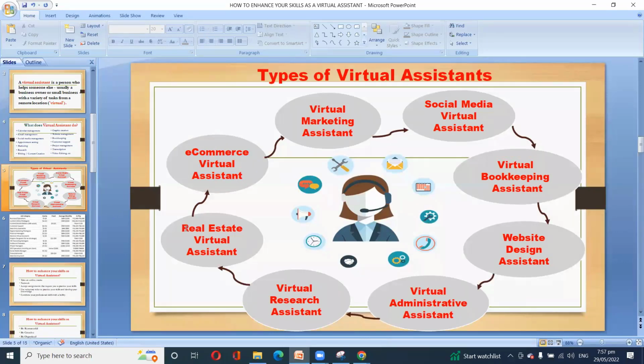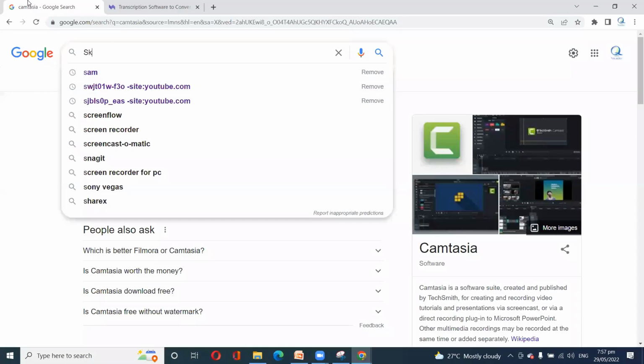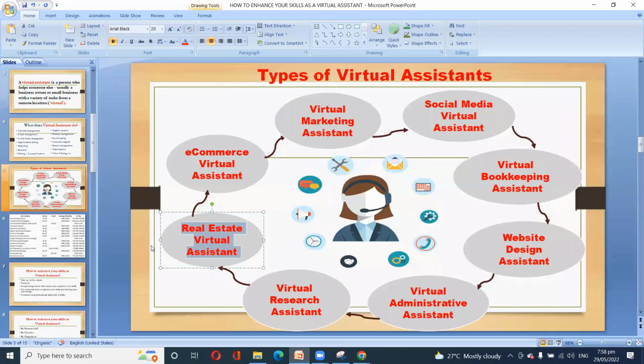And of course here, for a real estate, yan. So meron silang tinatawag na skip tracing and list building. Okay. So explore that one in YouTube, how to do it if you want to apply as a real estate VA. So in there, you will know what are the websites that you need to be familiar with, so that you can find some houses for rent and for sale. So that's for real estate VA.